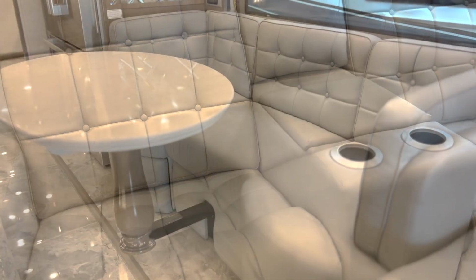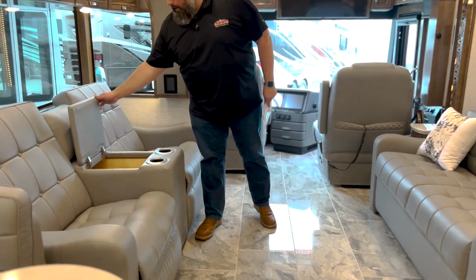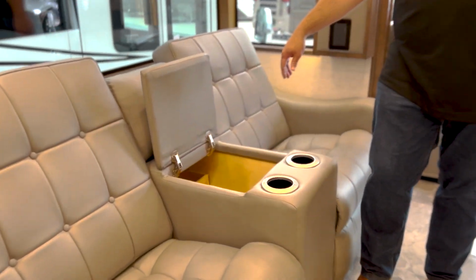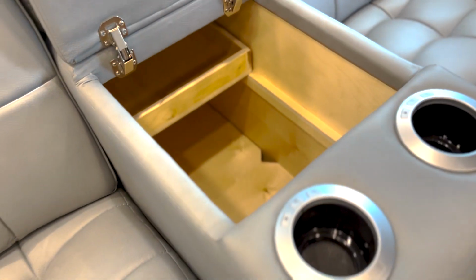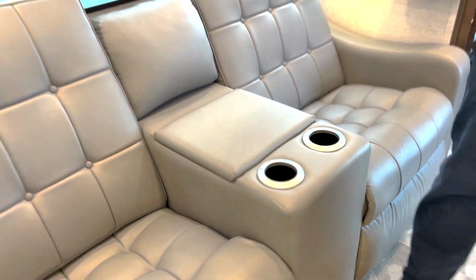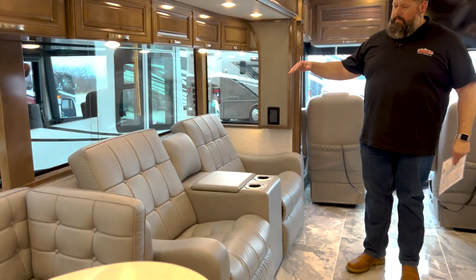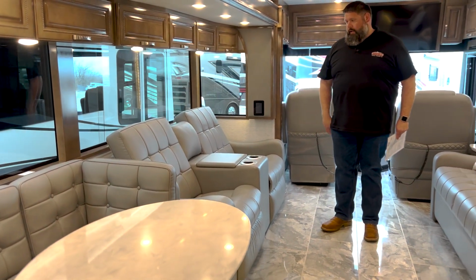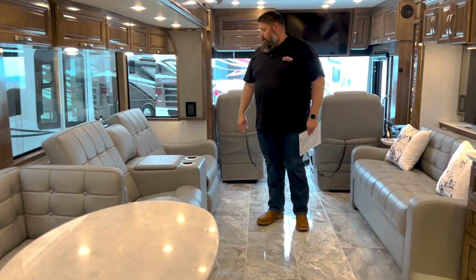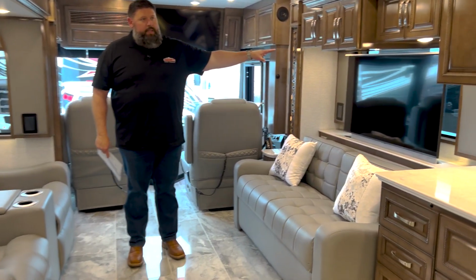We've got the movable table on the U-shaped dinette. Great storage in between your theater seating. Tons of room down there. And then this year it seems to me like they've redone their theater seats, made them a little taller, a little bit more comfortable, much more in line, I think, with their King Air. So really a great look, across from your 50-inch TV.